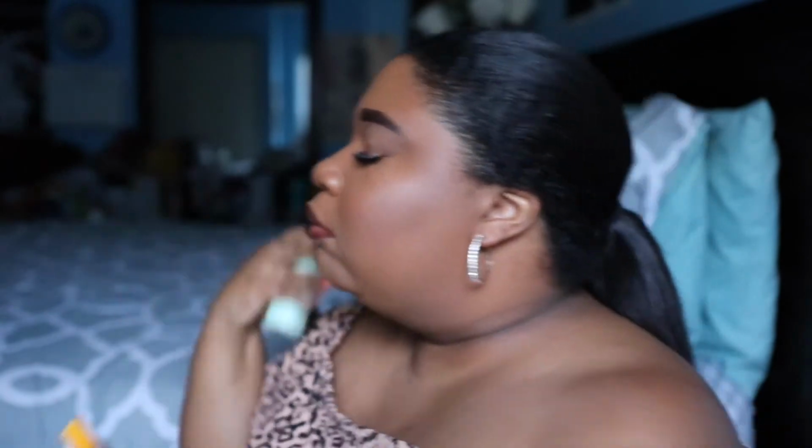Okay, so I am going to finish off the rest of my face and I'll be right back. Okay, so let's do the mist. Why does it sound like I'm shaking up spray paint? Okay, let's get a test spritz because I know they be playing people with these damn mists. Okay, smells pretty okay. Let's try it on the face.